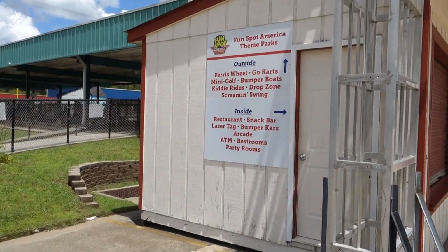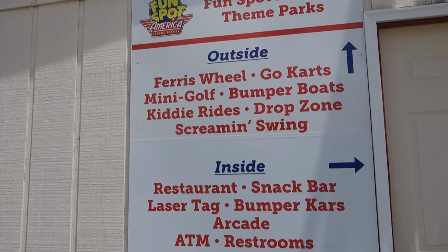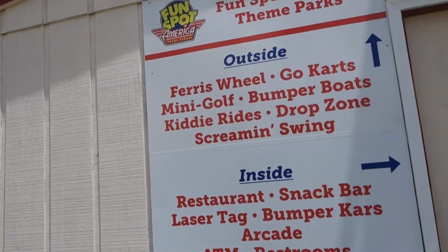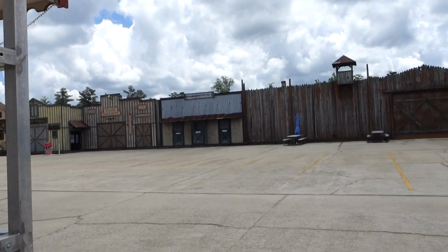Parking spaces here, a smaller go-kart track right here, so that's what you see there. And has the directions for you all right here, where it says the outside, Ferris wheel, go-karts, mini golf, bumper boats, kiddie rides, drop zone. I wonder if that was drop zone over there, huh? But scream and swing, and then restaurants, everything arcade, they have inside stuff. The cool thing is this park is open year-round, which is a really cool thing, but the inside stuff is open during the winter, while the outside stuff is closed during the winter. So similar to Six Flags Over Georgia, but they keep some things open all year round.